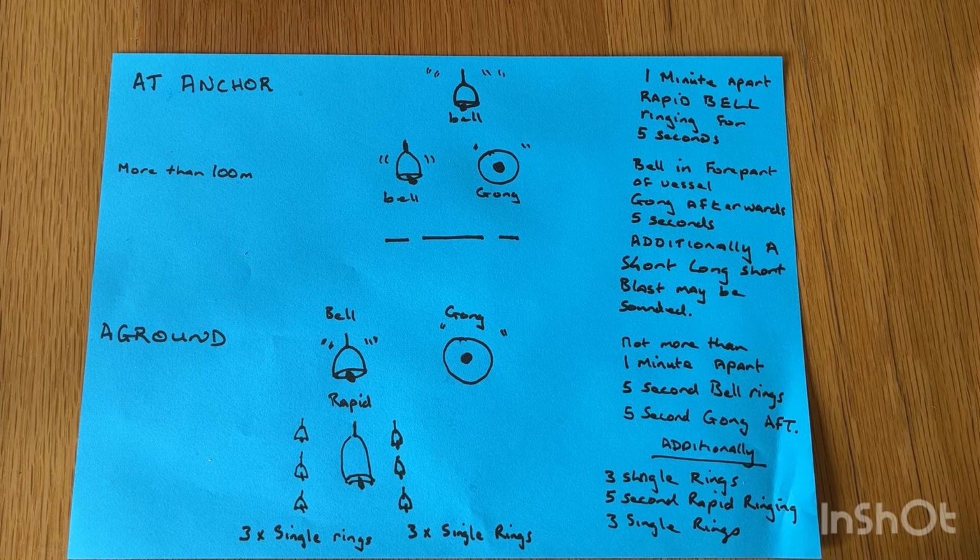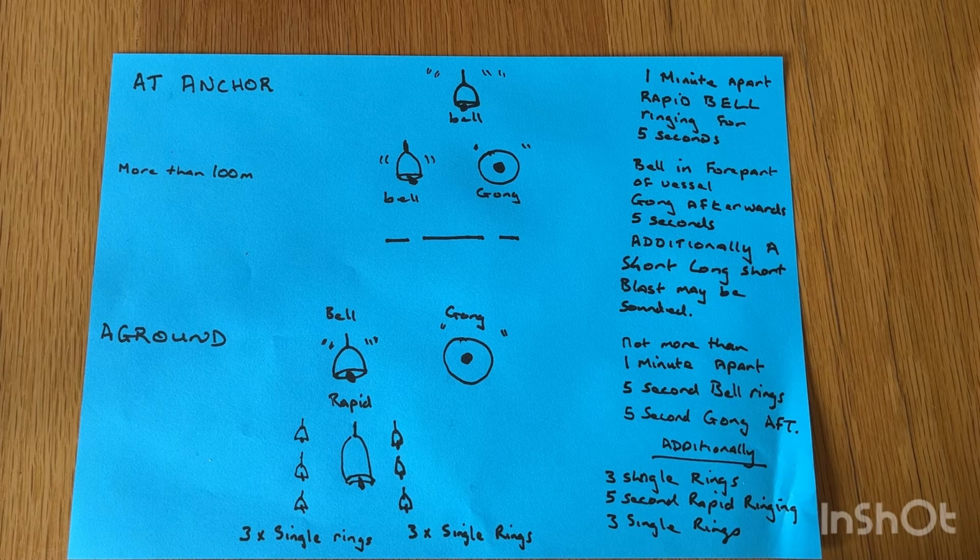A vessel less than 12 metres in length shall not be obliged to give the above-mentioned signals, but if she does not, shall make some other efficient sound signal at intervals of not more than 2 minutes. A pilot vessel, when engaged in pilotage duty, may, in addition to the signals prescribed in paragraphs A and B or G of this rule, sound an identity signal consisting of 4 short blasts.